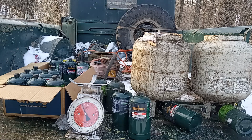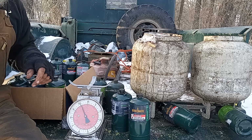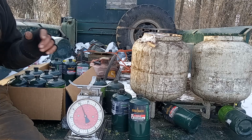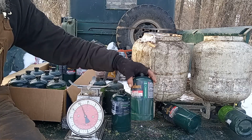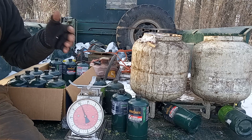Well, over the years, from rummage sales and thrift stores, I managed to pick up quite a few different little appliances that run off of these 1 pound propane cylinders. Well, it's kind of handy because they're very portable.